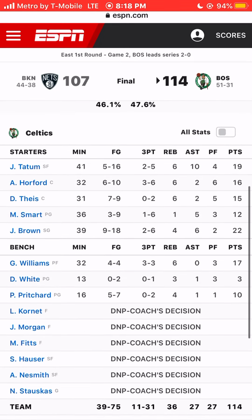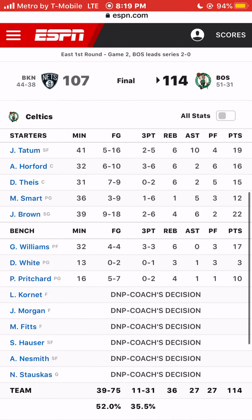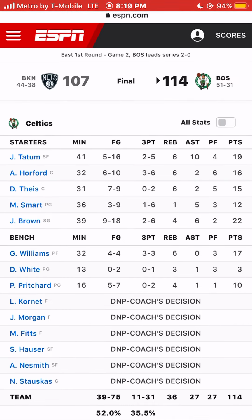And let's check out the Celtics stats. Pretty good. You can see they had 7 players in double digits. Remember, in game 1, Horford played 41 minutes, right? What am I doing? Horford played 41 minutes, and in this game, he only played 32 minutes. So they got really good minutes from their bench, even though they're running an 8-man rotation, kind of a small rotation.